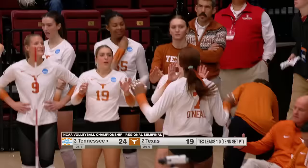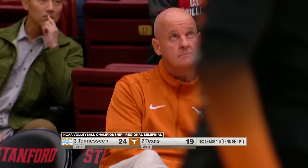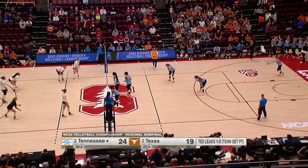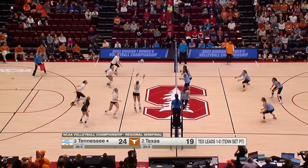And Eric, 7 service errors now for Texas, all coming in set 2. That has been the difference. Ashlyn King serving for the set. Swindle to Wenis. Off the fingertips, and that drops in. Point Texas.